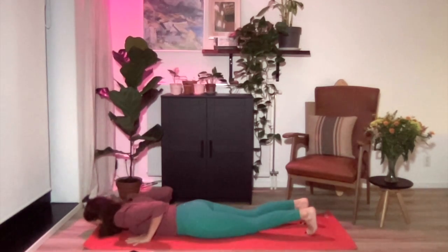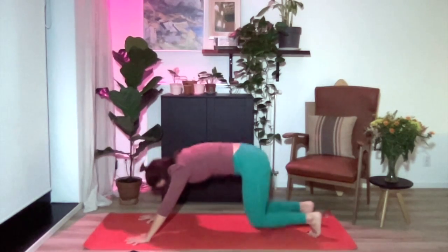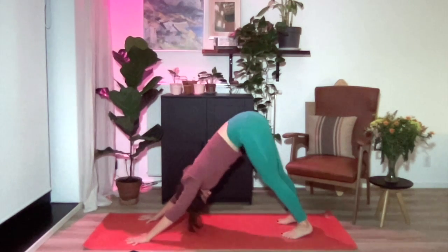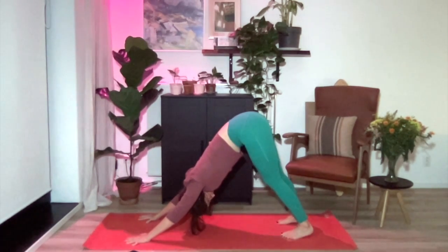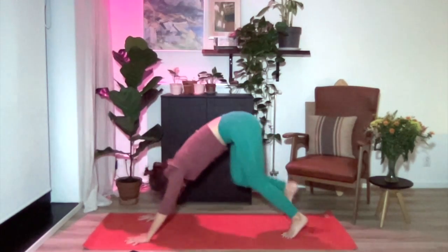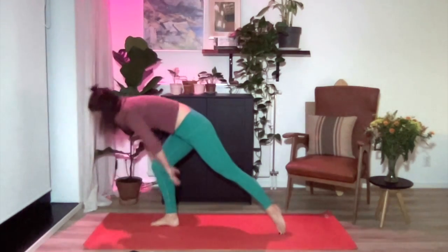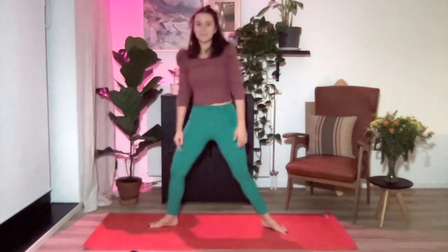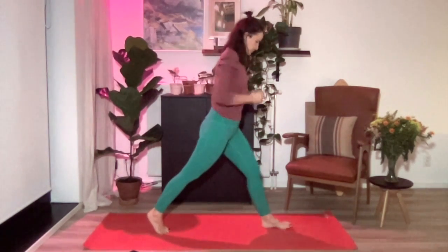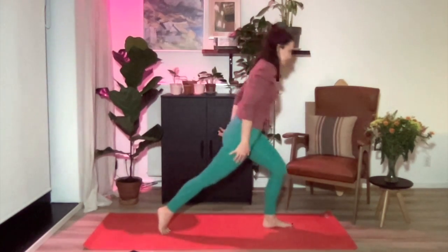exhale, drop down, bend through your toes, and come back into downward facing dog. Look forward, bend into the knees, step the right foot in between the hands. We're gonna come up and pivot so that we're now facing towards the back of the mat. Left leg is now the front.